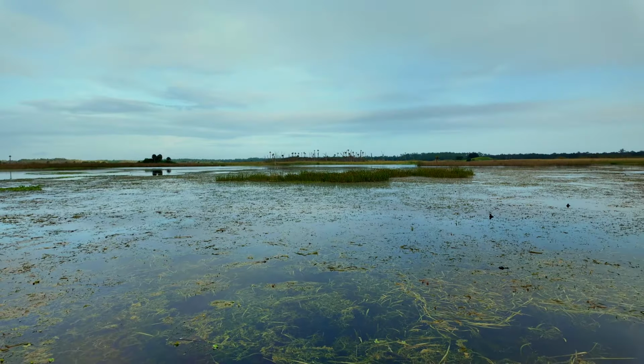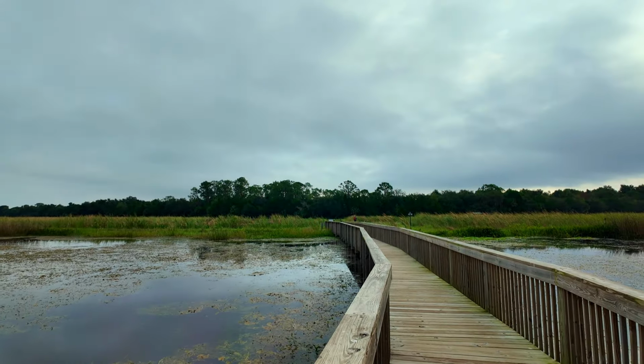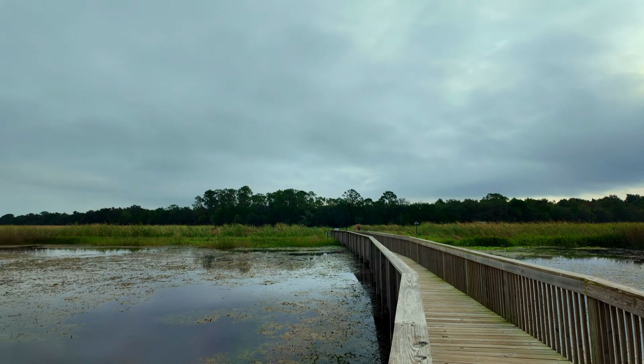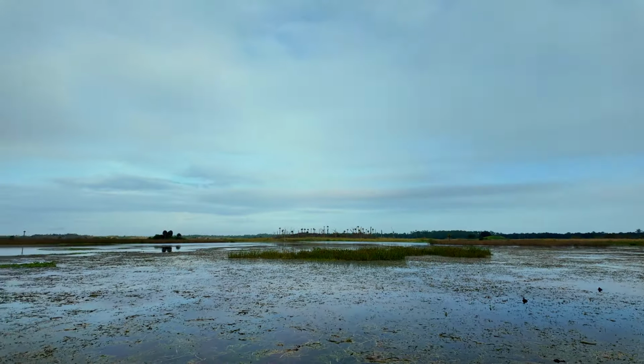Okay, now. The boardwalk ends over here, and then there's some birds sitting in a field at the end there. And then it loops around that way. So I still got some time. We continue.